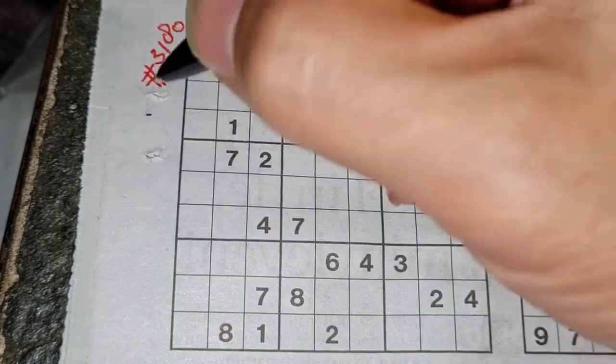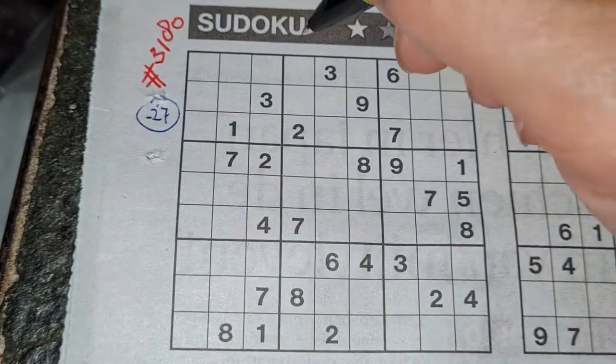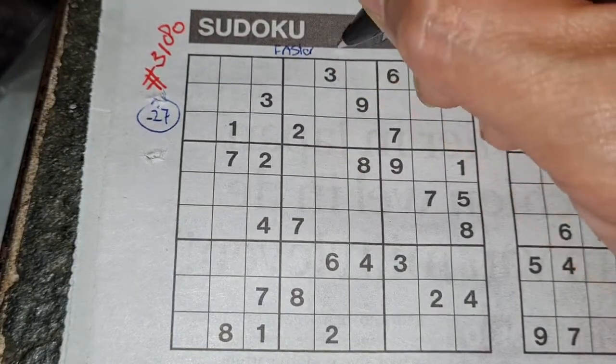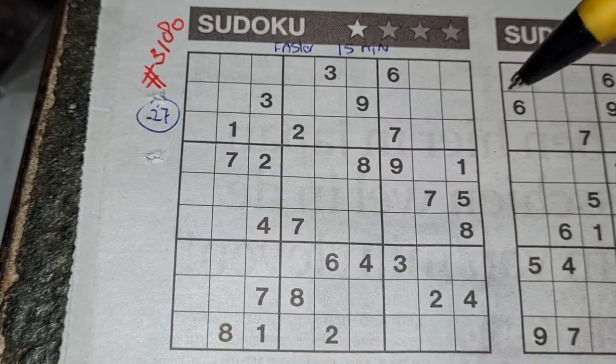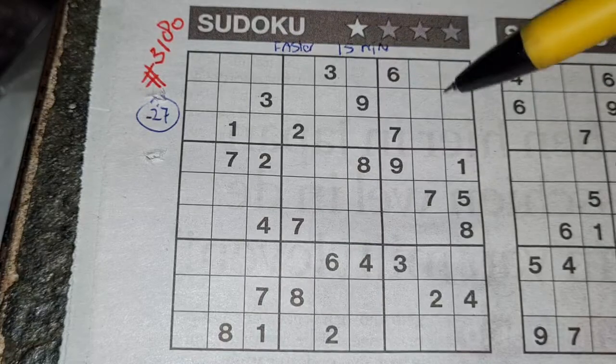Well, this one has 27 printed digits. And for one star, I need to be faster than 15 minutes. That's my time limit. Alright, so let's get started. Let me scan the puzzle.